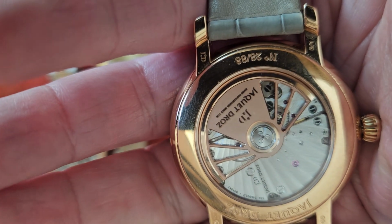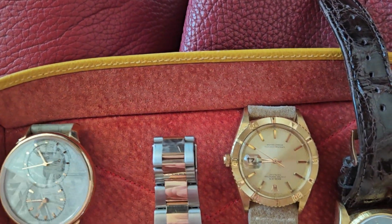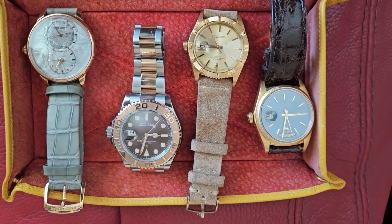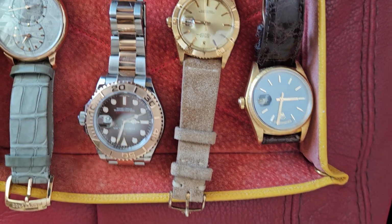Again, these are actually limited pieces, 28 of 88. Very auspicious number. Any of you Chinese people watching this, the watch could be for sale. That's right, at the right price. It could be available. Very, very auspicious number, 28 of 88.